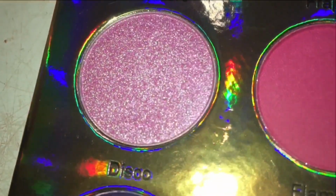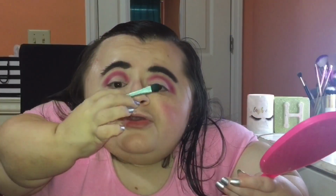That shade applied very nicely, and as you can tell, it is super pigmented, so I really like that shade a lot. Next, I'm going to go into the shade Disco and apply that to my lid using this little flat shader brush.